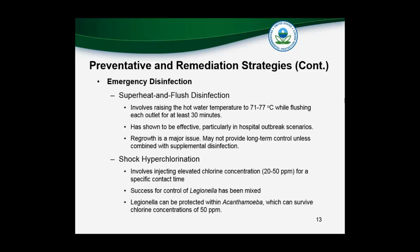Hyperchlorination involves the injection of high chlorine concentrations for a determined contact time period, and the literature shows mixed results with the success of this approach for controlling Legionella. Some of the reported potential reasons for the mixed results could be the protection of Legionella within amoeba.